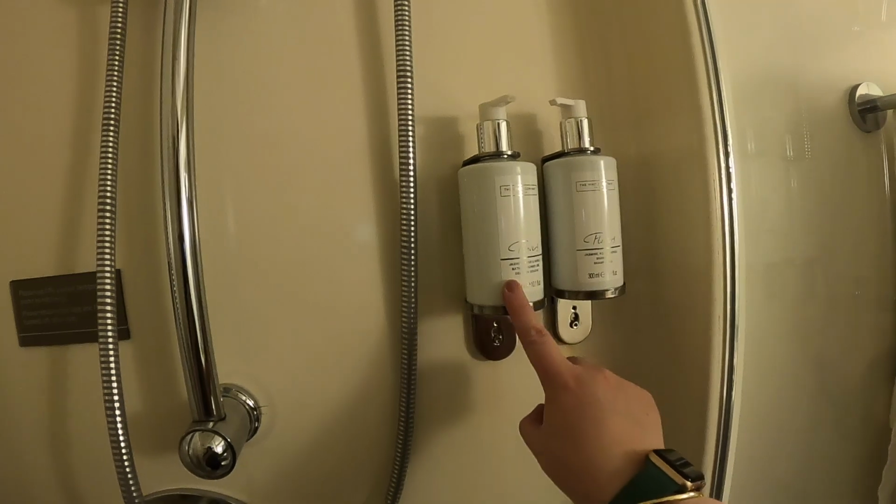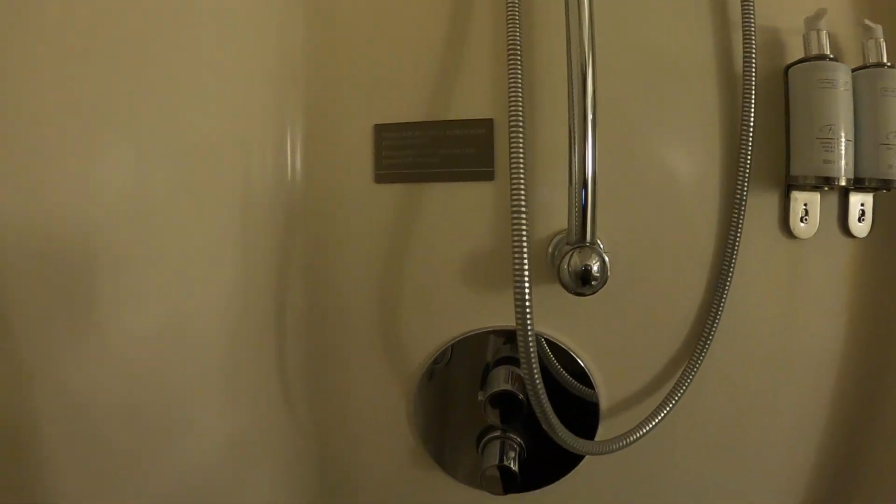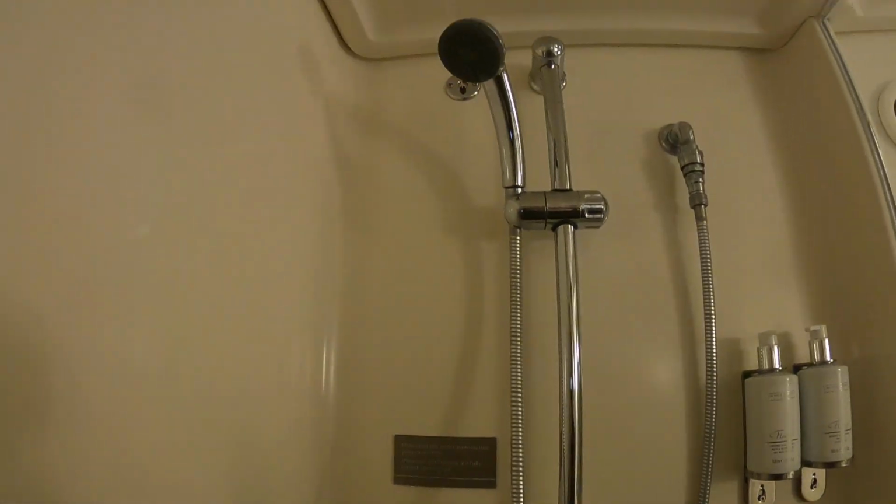It's a good space even for me. Let me come in. You then have your shampoo and your bath and shower gel. Again, White Company Flowers is beautiful. You've got a lovely shower, beautifully clean, with storage as well on the side for your own bits. I love this little nook. For example, shaving your legs, it's fantastic for.